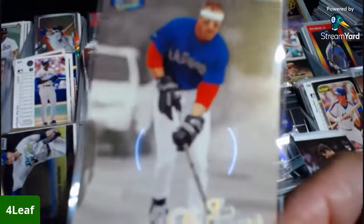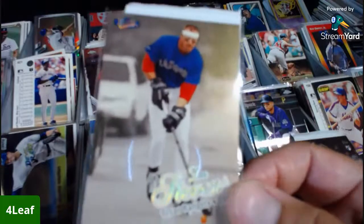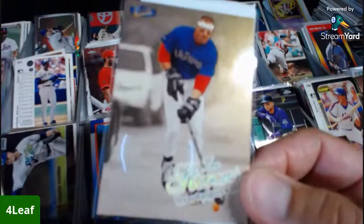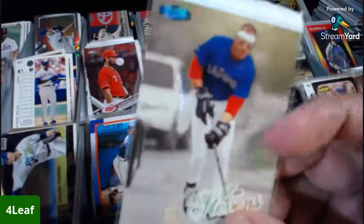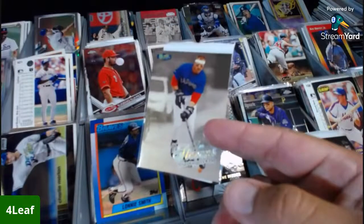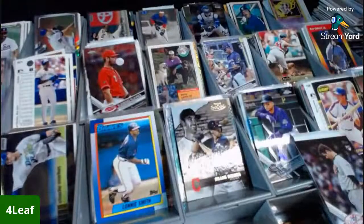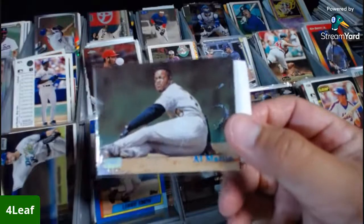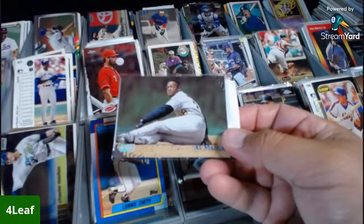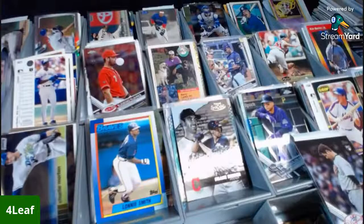Headband. Can't get a beat on it here. Playing roller hockey. I've got to get in and change the settings on this camera, I think. Here's Al Martin. That's a Stadium Club, but that's going to fit in my yoga one, where guys are stretching and doing yoga.